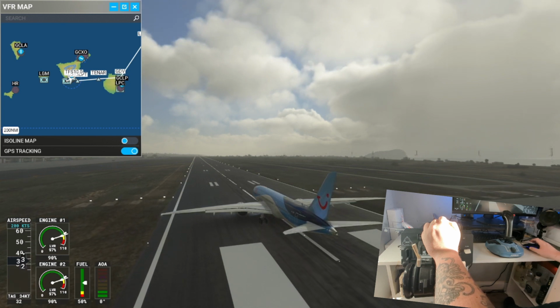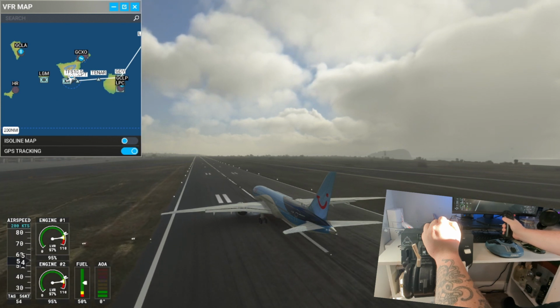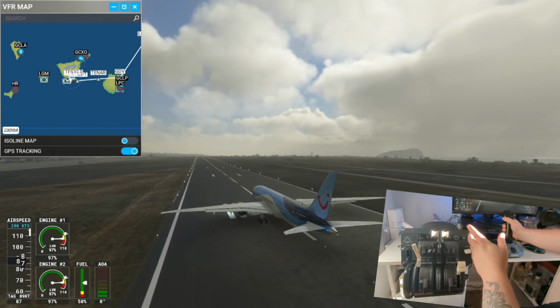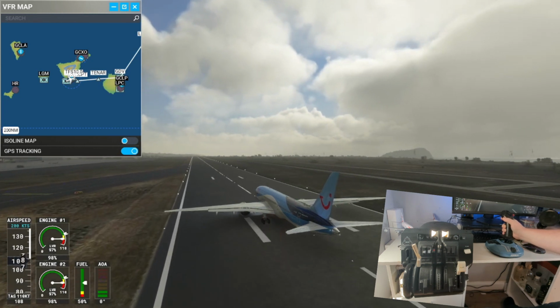Now, I know what the eagle-eyed aviation enthusiasts among you are likely screaming at YouTube right now, and that is that this side stick is from an Airbus. It wouldn't be found in this Boeing. I would like the yoke to match my Honeycomb throttle. However, alas, they are very expensive.